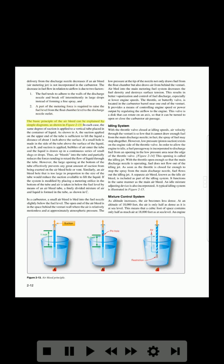The basic principle of the air bleed can be explained by simple diagrams, as shown in Figure 2-13. In each case, the same degree of suction is applied to a vertical tube placed in the container of liquid. As shown, the suction applied on the upper end of the tube is sufficient to lift the liquid a distance of about 1 inch above the surface.